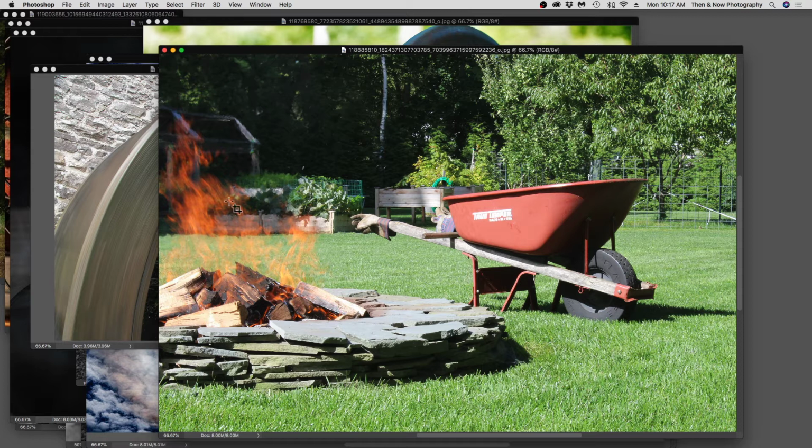So on that point, when we're talking about wasting space here, this image has a little bit too much space on the top. I usually call it headroom when it comes to portraits, but here we're just going to call this the top quarter margin. This is a little bit too much extra space. I think this image could have more impact if we were zoomed in more on the fire and the wheelbarrow itself.